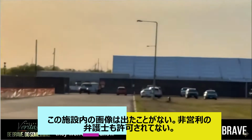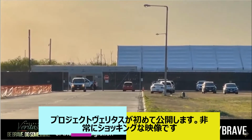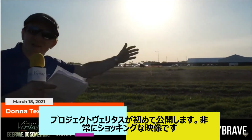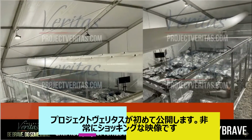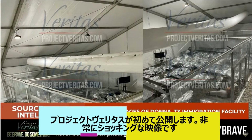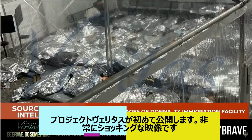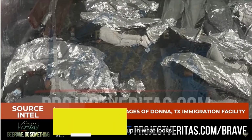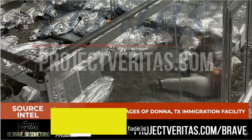They won't even allow the non-profit lawyers who conduct the actual oversight of these immigration detention centers to go inside. Nobody has seen photos inside of this place until now. Project Veritas has obtained never-before-seen photographs of what it actually looks like inside this facility. Shocking images showing people wrapped up in what looks like metal foil, laying on the ground, their faces covered.